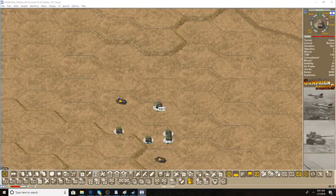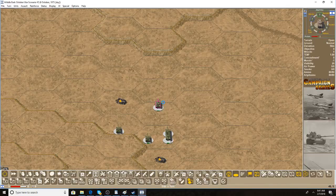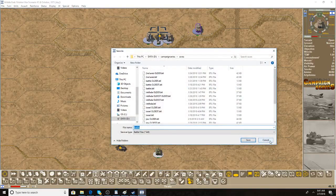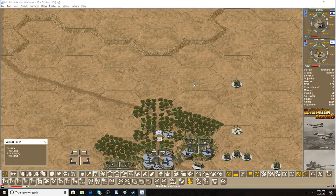Let's grab this Shokal. Come on, boys. Don't be so nervous. You can get him. No, we disrupted him, but no kill there. Okay, we're going to turn it over to the enemy. We're literally going to turn it over to the enemy. Here we go. Incoming already.